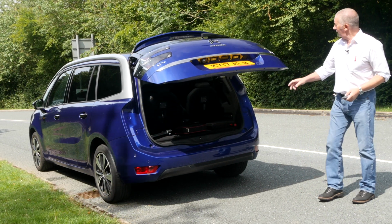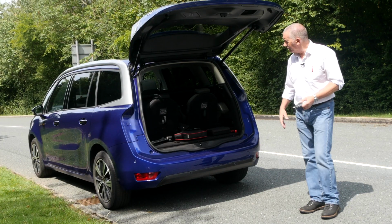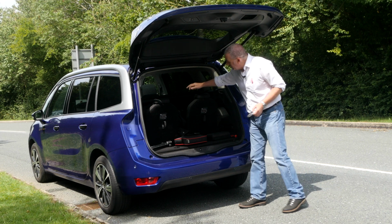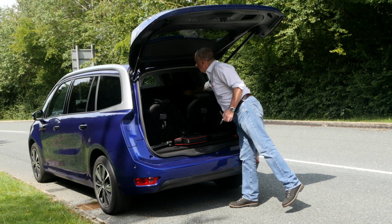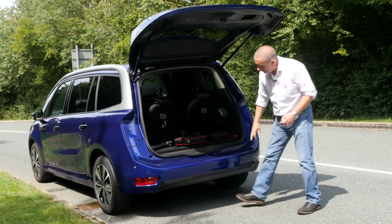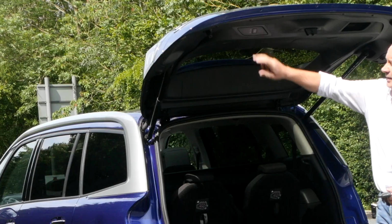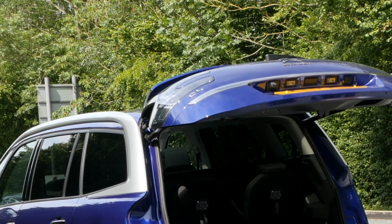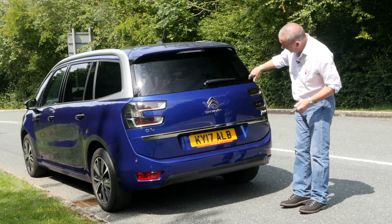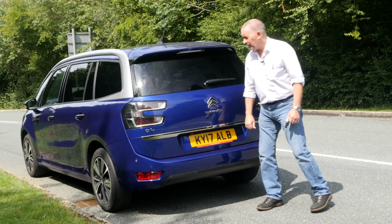Power open boot, the 6 and 7 seats there which fold completely flat, give you a great load area. Fantastic for if you've got a dog or anything. And then we've got the roller blind at the back here, which pulls out like so. Rear parking sensor at the bottom, and here we go. Power closed boot as well, or tailgate. Rear wash wipe, and there it is. There's your reversing camera.